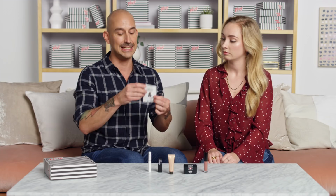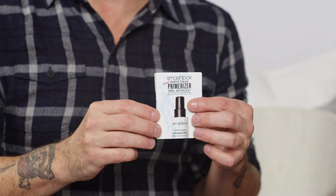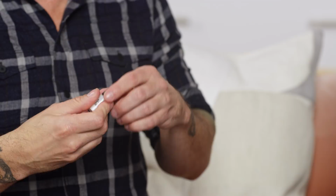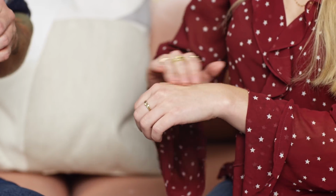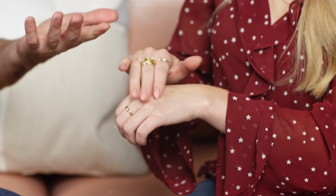We're gonna start with the Smashbox, and this is the Photo Finish Primerizer. This is like the baby of a moisturizer and a primer. You can use this alone. You know, if your skin is the normal to the oily, this would probably be enough hydration for you. If you're on the drier side, you might want to add a little boost of a moisturizer beforehand.